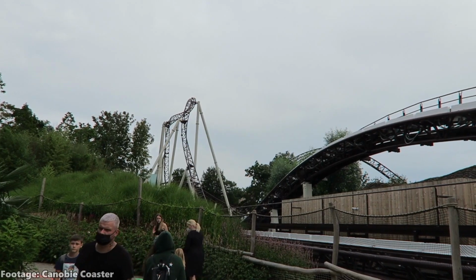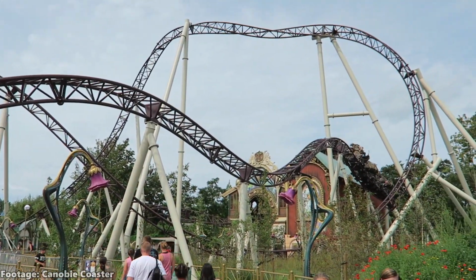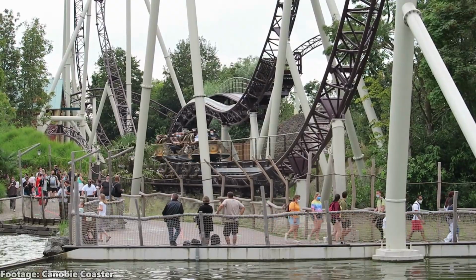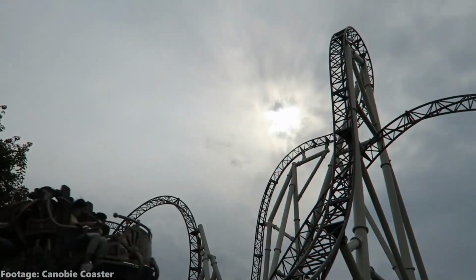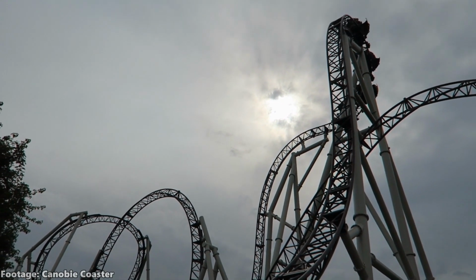And yes, this would be a contender for the best roller coaster in the world. This is a bucket list roller coaster, and I would highly recommend booking a trip to Belgium to try this thing out. It currently sits as the second best roller coaster I've ever experienced.